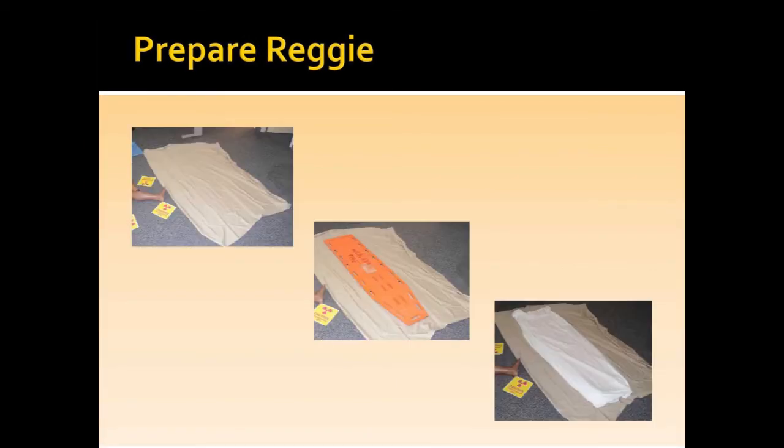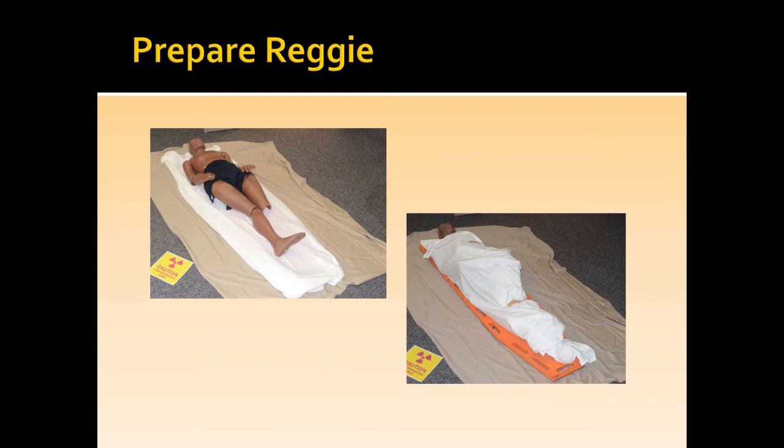Prepare a clean area for the backboard near Reggie. Place the backboard on the clean area. Cover the backboard with the edges of the cover close to the edges of the backboard. Now it's time to use your Ninja Jedi EMS skills to levitate Reggie onto the backboard. Once he's on the backboard, extend the backboard covering over the top of Reggie to trap any residual contamination inside. Use tape to secure the cover if you wish.